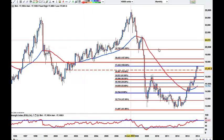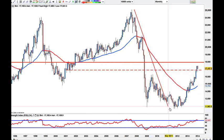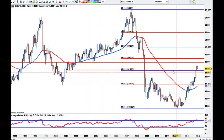If you look at this one with the overall fibs, screwed it up now.